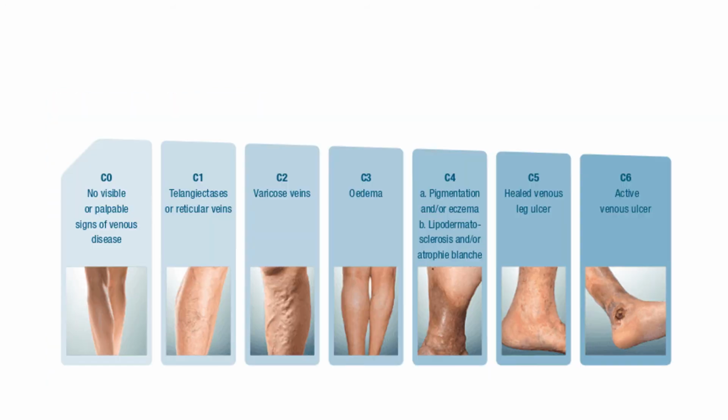This slide shows the different stages of venous eczema, going from very mild disease to severe disease. On the mild end of the spectrum, patients may have telangiectasia or visible varicose veins, some edema. Later on, patients develop pigmentation due to hemosiderin deposition in the skin, so a brownish discoloration. They also may develop lipodermatosclerosis, as we have just discussed, with the inverted champagne bottle leg appearance, and also atrophie blanche.